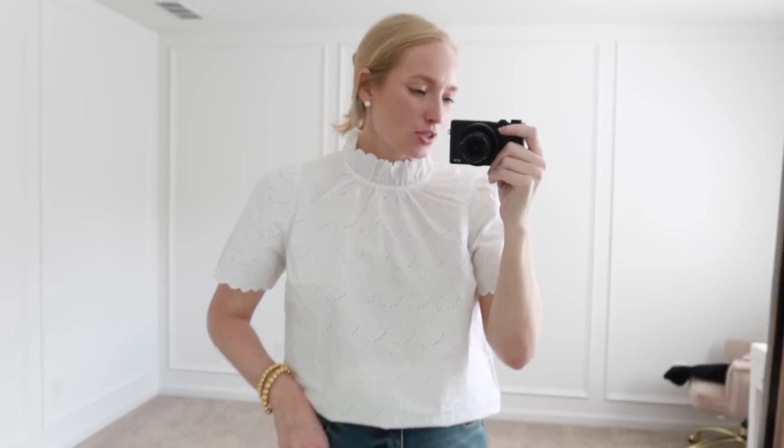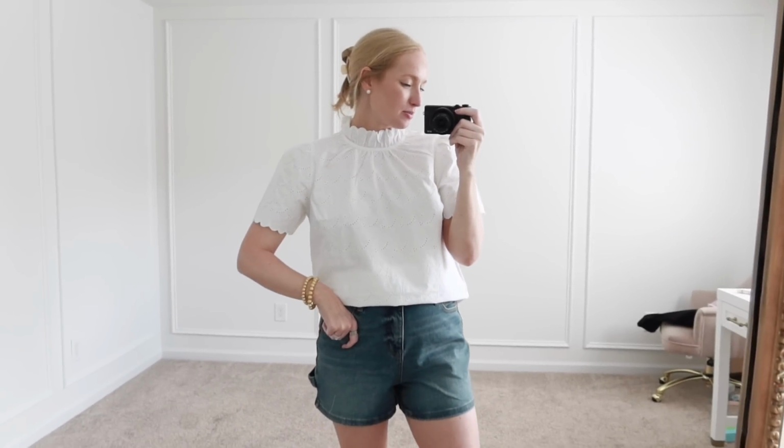How precious is this little white top for summer? I thought it would be such a great addition for workwear, but also it looks super chic dressed with just some casual jeans for a more elevated look. It reminds me very much of J.Crew or Tuckernuck with this ruffle detail around the neckline. It's scalloped and it is not lined, but the holes are not big enough to really see through. I would just keep it with a neutral bra underneath.